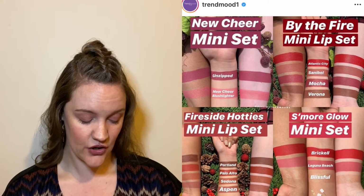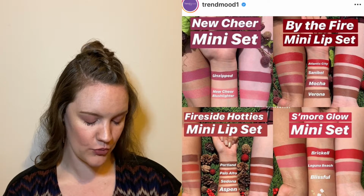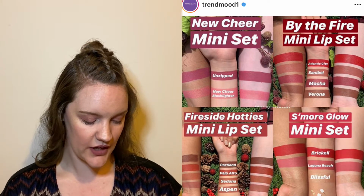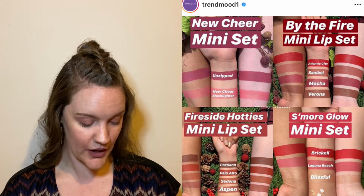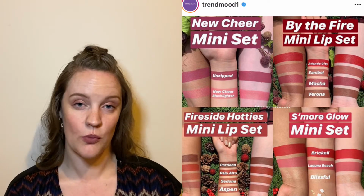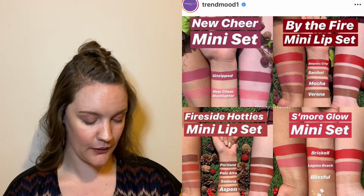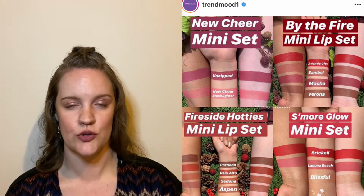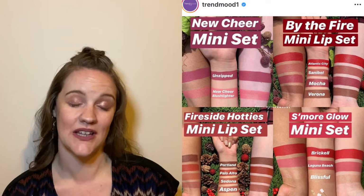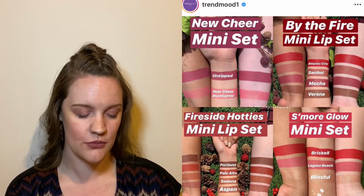the Fireside Hottie set, which includes Aspen, which is a cool mauve pink nude, Sedona, which is a warm nude brown, Palo Alto, which is a brick red orange, and Portland, which is a cool mocha brown. Aspen and Sedona definitely speak to me. Palo Alto and Portland not so much, but I find that's usually the case with lip sets. The darker shades, though they are nice, don't necessarily speak to me.